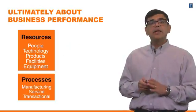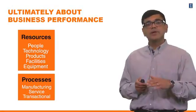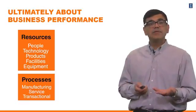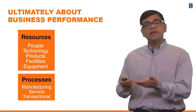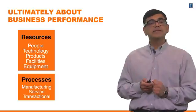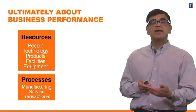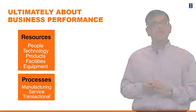So in summary, if you think about what operations is doing in terms of the resources and processes, it's basically focusing on the idea of making money for businesses. And how does that happen? So you have resources, you have people, technology, and the different equipment that is being used, where they're placing their facilities. Those are the things that are being used. You have the processes, you have manufacturing processes, you have service processes, and then you have the transactional processes of the payments coming in, the orders going out, those types of things.